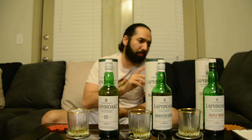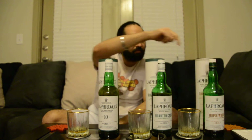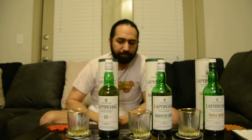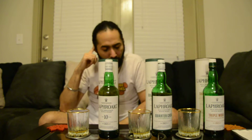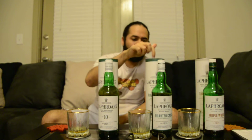Tone down. So I should have rearranged them. I'd probably put triple wood, right? And I put, if this is an 88, this is definitely a 94, right? I reviewed this yesterday. I'd probably give it a 92. It's excellent. I'd probably put this, and then on top I put quarter cask.